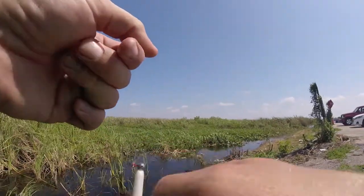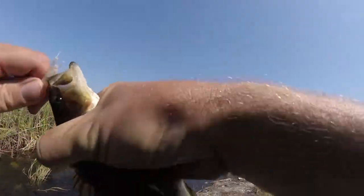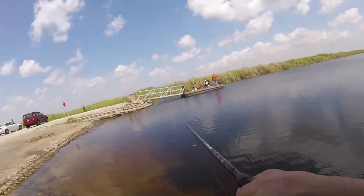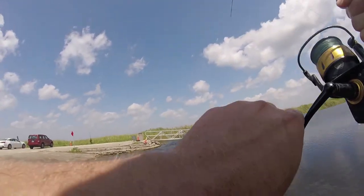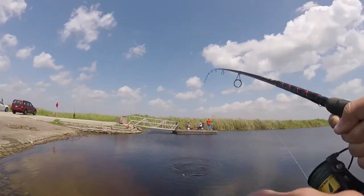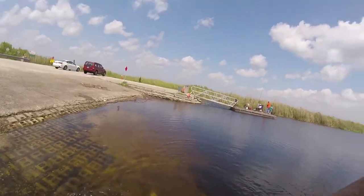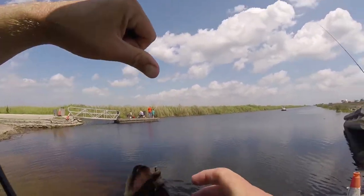First bass of the day? I think they were having some Oscars. Look at this little catfish here just chilling. I don't know if it's dead or what. There we go. Oh my gosh, that's running like a saltwater fish. Man, that run was incredible. I mean, my drag's not super tight, but still. I have never pulled this many out of a little hole like this before.